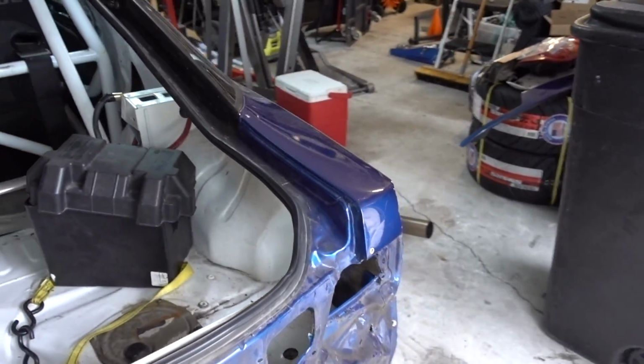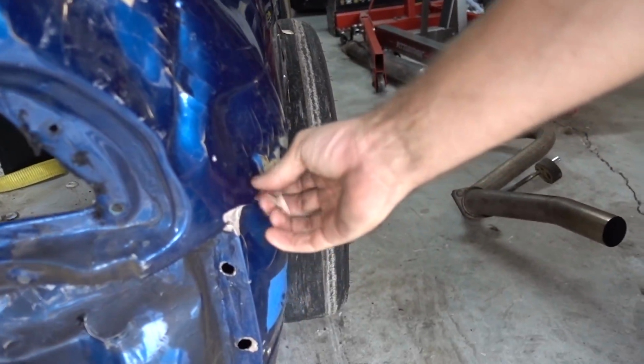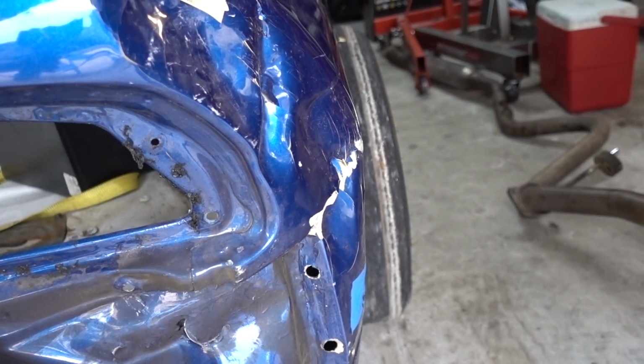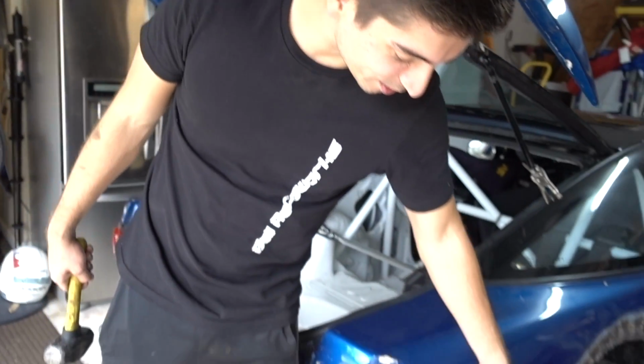Did you have any impact at all? I think so. It's chipping nice, the Bondo. Yeah. A little bit more. Awesome. I'm just trying to see if we can get the majority of the dent out.